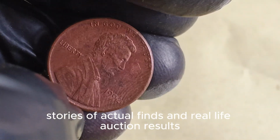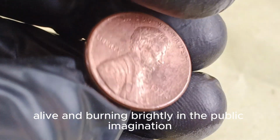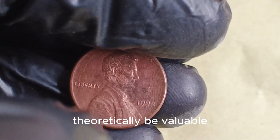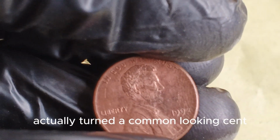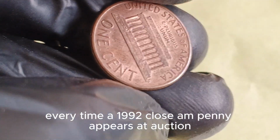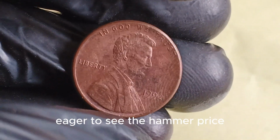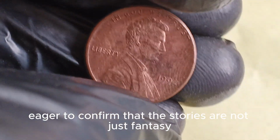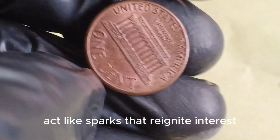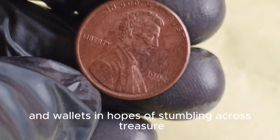Stories of actual finds and real-life auction results are the fuel that keeps the legend of the 1992 penny alive and burning brightly in the public imagination. It is one thing to hear that a coin could theoretically be valuable. It is quite another to see proof that someone actually turned a common-looking cent into a five-figure payday. Every time a 1992 close AM penny appears at auction, collectors and casual observers alike tune in, eager to see the hammer price, eager to confirm that the stories are not just fantasy but grounded in reality. These real-life sales act like sparks that reignite interest, sending waves of new people to check their change jars and wallets in hopes of stumbling across treasure.